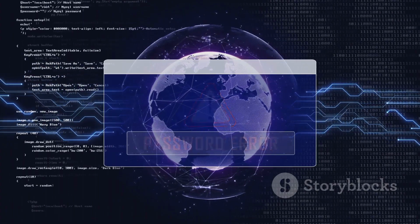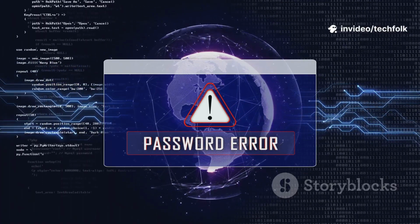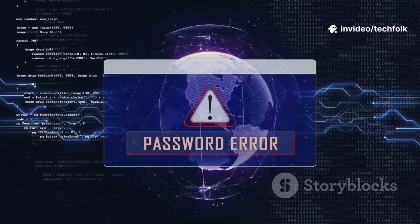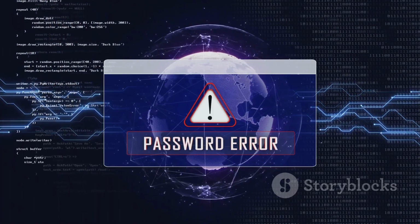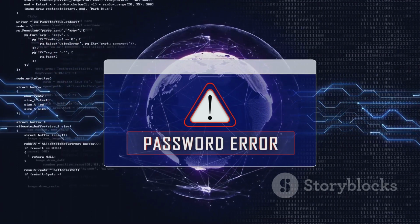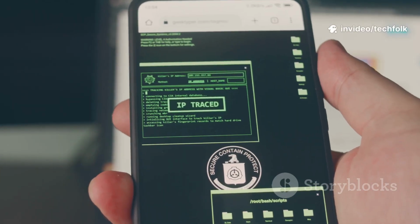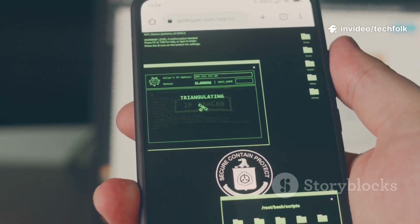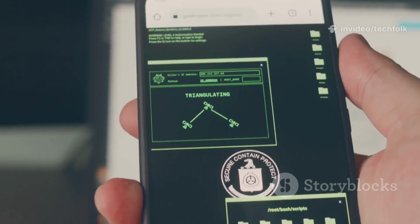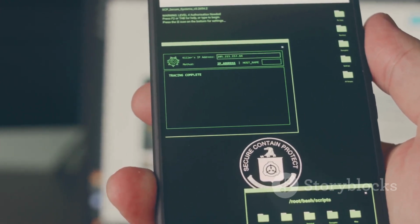Unusual patterns can also cause this message to appear. For instance, if there are several failed login attempts in a short period, or if you're trying to access sensitive areas of your account that you don't usually visit, the system might temporarily pause your access and ask for more information. These security measures are in place to help stop anyone else from trying to get into your account without your permission. They act as a digital lock, keeping your personal information safe from potential threats.